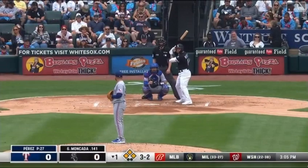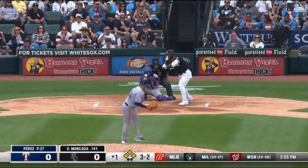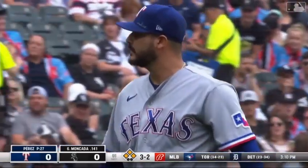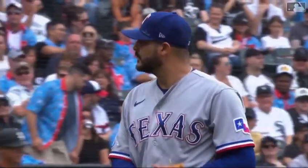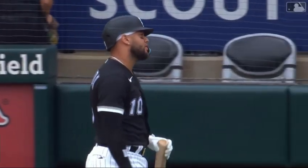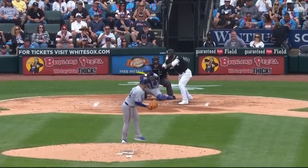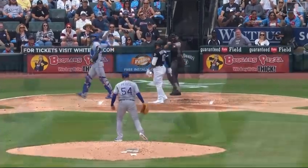On the bases, third to first. Here's a 3-2. Got him looking. Inning over. Perez gets a huge punch out and escapes a bases loaded spot. Martin comes up with a big pitch right here. A little cutter on the outside part of the plate for strike 3.